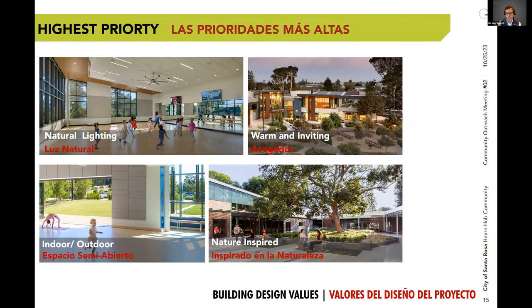We also talked about what we term design values, which is finding a way for the architecture to respond to the values of the community. And so we found that natural light and indoor-outdoor connections were incredibly important, an architecture that's inspired by nature and that's warm and inviting, all great things. So you'll see later in the project how we've taken these building design values and turned those into architectural expressions.